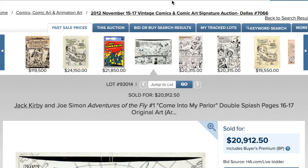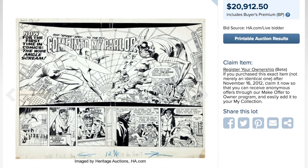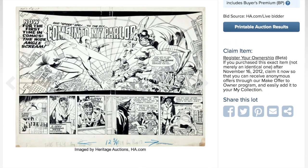Next up, we have Joe Simon and Jack Kirby's Adventures That Fly, Come Into My Parlor, double splash pages 16 and 17, original art from 1959, Archie Comics. The double page spread was popular in comics. It wasn't standard, but with Simon and Kirby in the 50s, they really cemented it into comics, and it was a big feature. And later Mad made it famous and known to all. So for the first time in comics, a wide angle scene, classic Simon and Kirby. Come Into My Parlor, said Spider Spry to the Fly. We have the Fly over here on the left with Spider Spry.